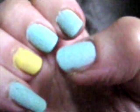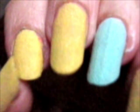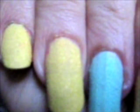One day without putting a top coat on here to see what I feel about it. But I might get used to the roughness. You have to look really close to see the actual textured effect. Bit on my finger there, so yeah. Actually, top coat might bring out that sparkle a bit more. I don't know.